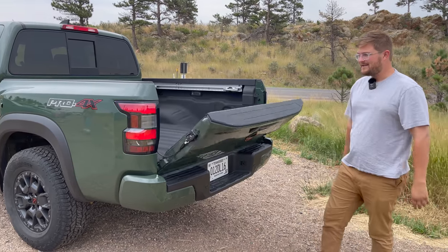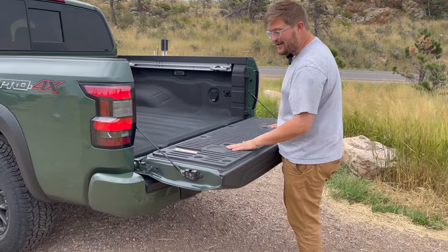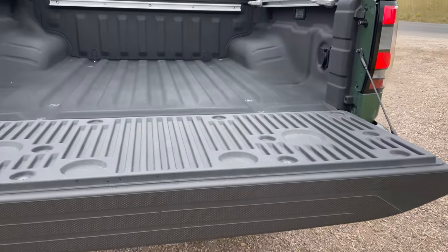Tailgate, well damped. Look at this. Nice. You have little spots for almost like a makeshift cup holder. Take a look at this. Pretty rugged surface. Spray-in bed liner in one of the option packages here.